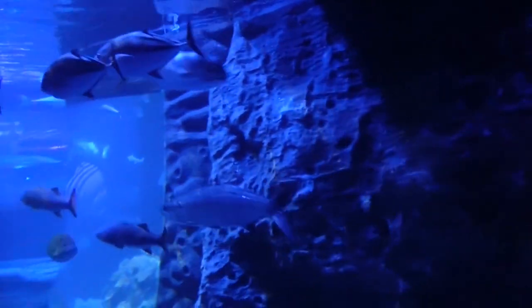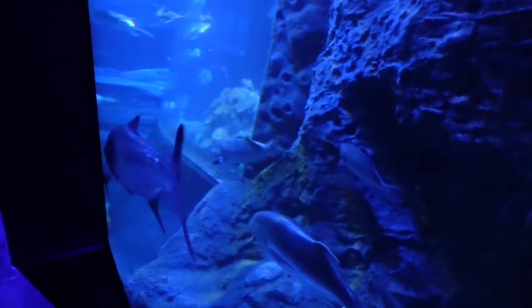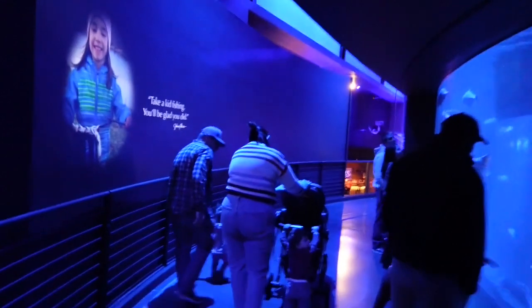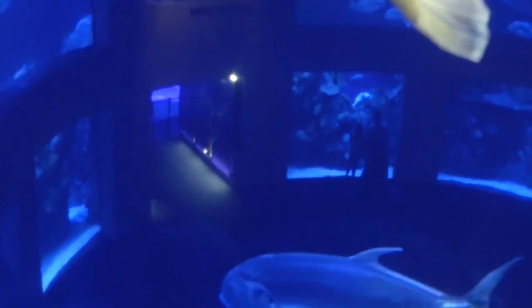Up. And as you'll see in the next couple of panels we walk by, this is actually the tank that you first walk into the entrance of the aquarium, where the green sea turtles are. Once we get to the next panel, you'll be able to see the entrance area. And there's a shark on the wall. Watch out for that guy. Should be able to see the entrance area from this panel right there. So that's where we entered into the aquarium right over there.